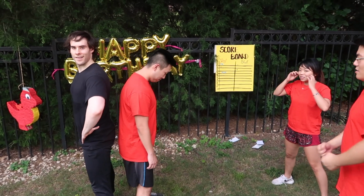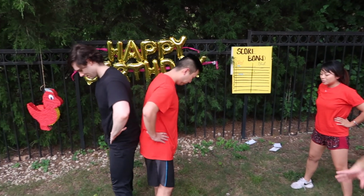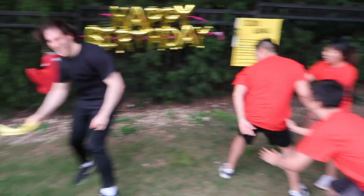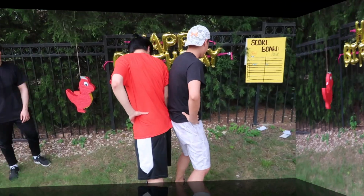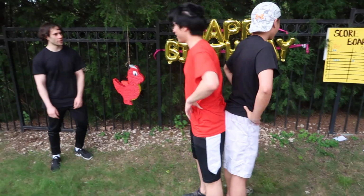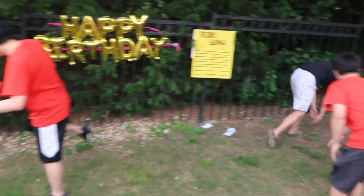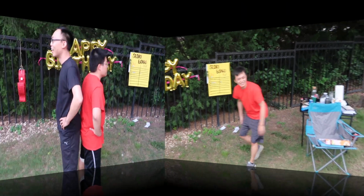Knees straight. And your hands on your waist. It's all upper body. Okay, 3, 2, 1, go! 3, 2, 1, go!